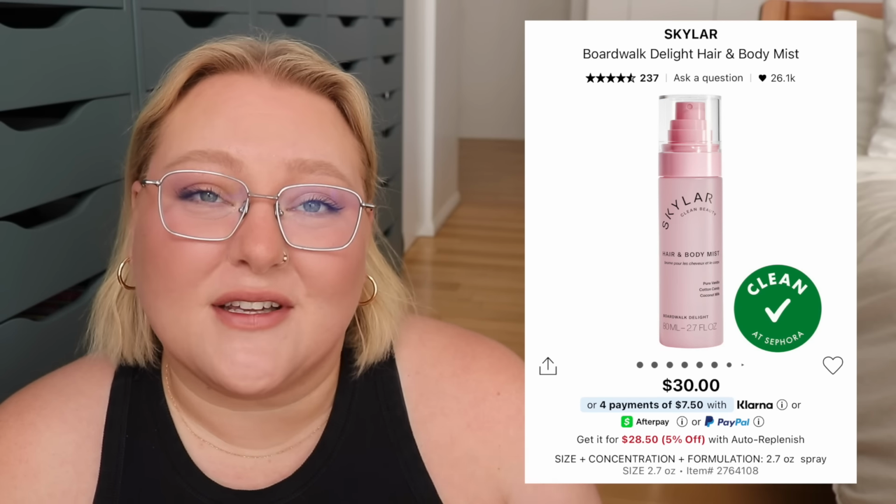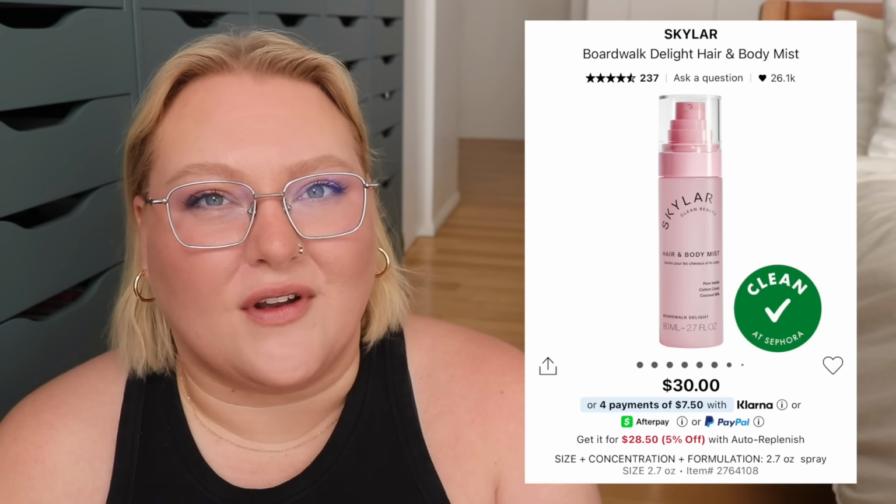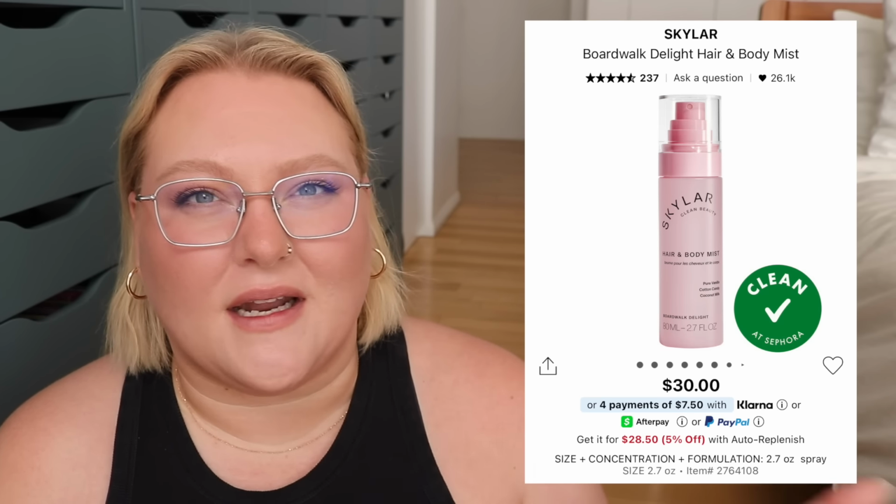I think these are nice, but if you're gonna get one, I love Boardwalk Delight, and I actually like it in the body mist. I like the formulation of it being lighter and not being too heavy. It's a coconut milk, vanilla, cotton candy kind of scent. So good, but it's still kind of clean and airy smelling.